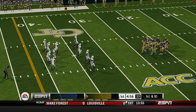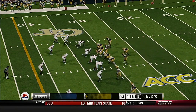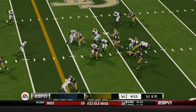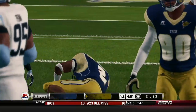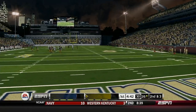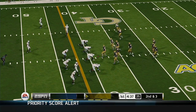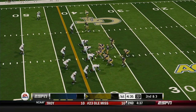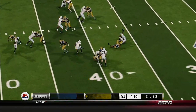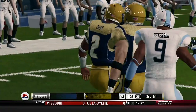So let's see what the offense can do as they come out onto the field. And he hits him hard at the 39. Second down, 3 yards to go. Ball on their own 39. He's taken down at the 41. That's good for a gain of 2 yards.